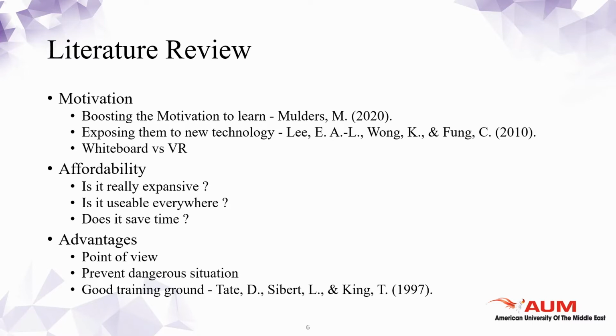For the last part, we have the advantages of VR. In the educational system, it will let the students see from their own point of view and be in the shoes of the scientist that discovered the topic. VR can prevent some dangerous situations by building training camps in VR, like training camps for the army, firefighters or astronauts. It will prevent them from the danger of the training.